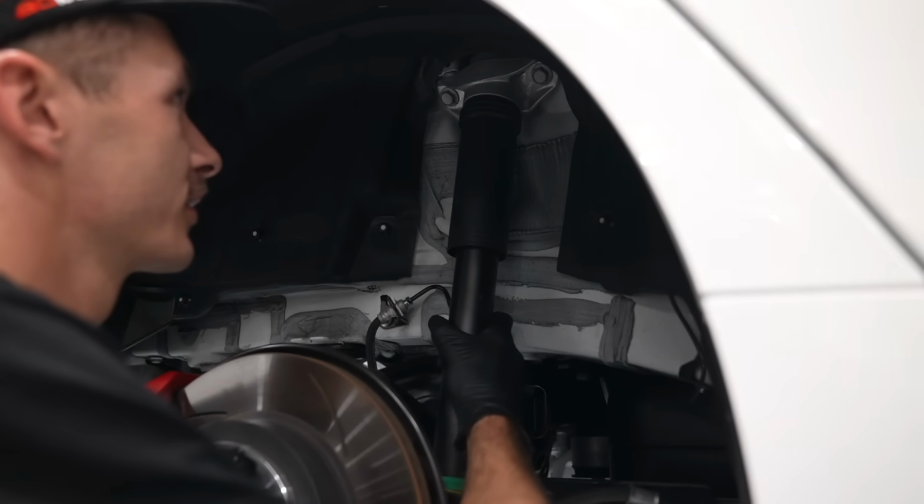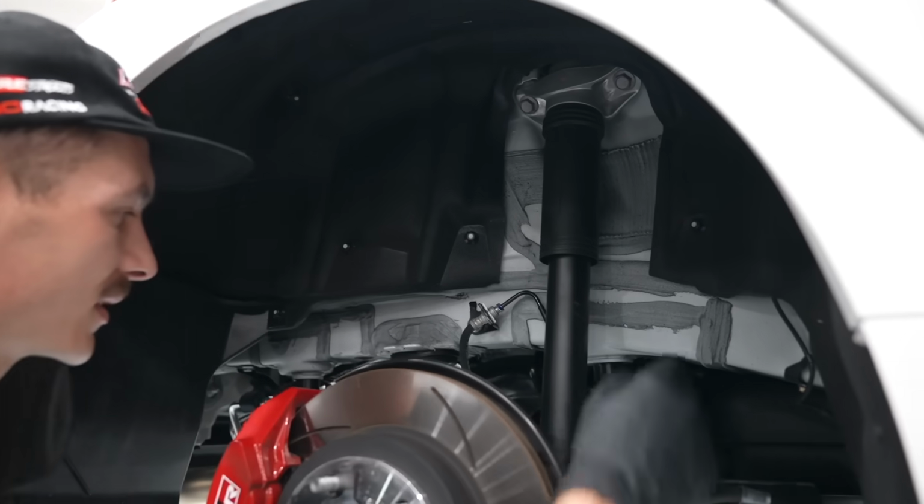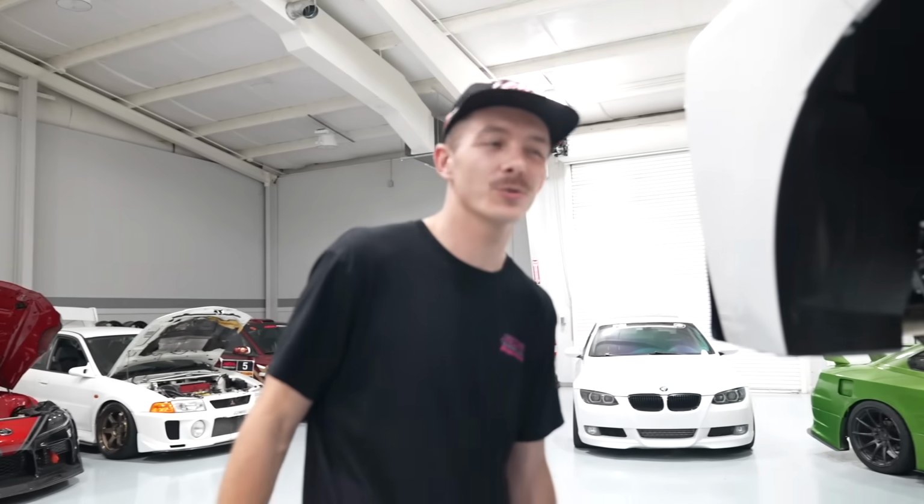Basically an E36, from what I'm looking at. Separate spring and shock, keeping it that way, which makes it really easy if you ever have to swap springs or whatever. And in this scenario, it's going to be super quick for us to pull everything out.